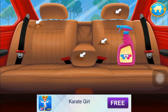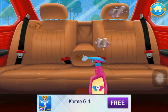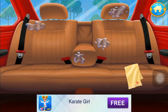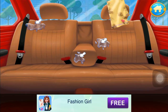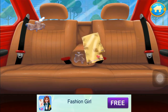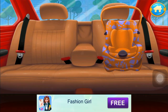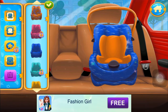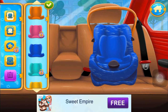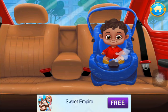Some spray on the stains. Let's rub off the stains now. Let's make a comfy seat for the baby. Safety first, put the seatbelts on.